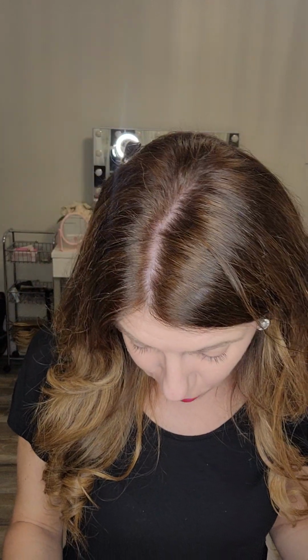This is a beige N150, and that is truly, right now, my skin in a bottle. There's no doubt about it. It is the exact color of my skin, only it's better than my skin because it's perfect and it's so even.